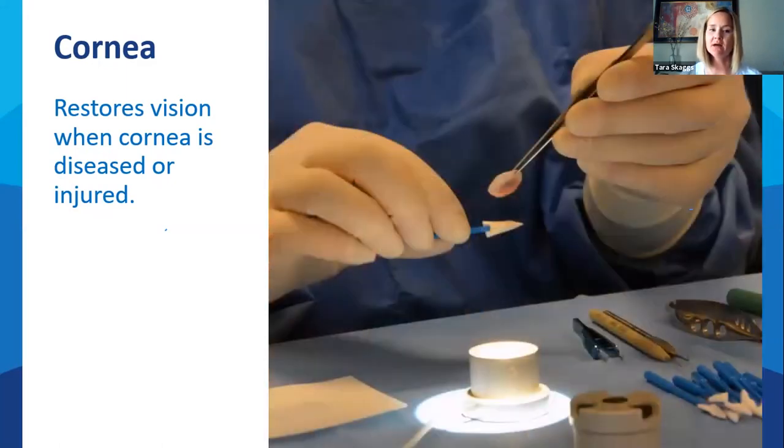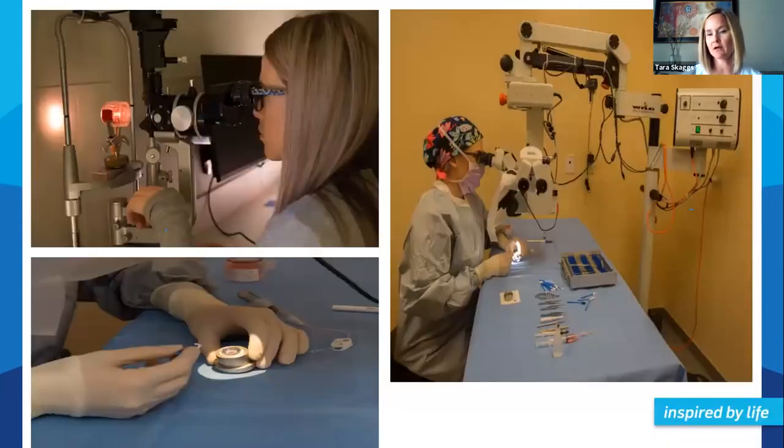And the picture of our eye bank here is something that we also have on site at our facility. So the donor never leaves the building to have anything done. They go straight from our facility back to the funeral home where the family has chosen. But all of this is done in our facility.